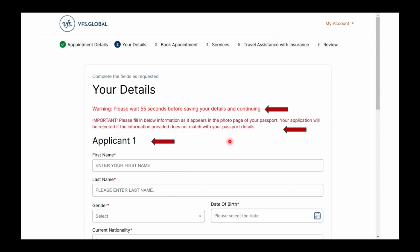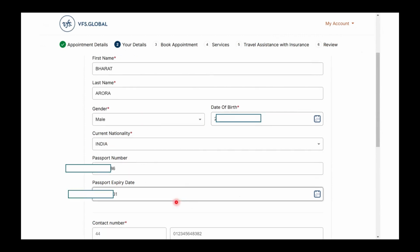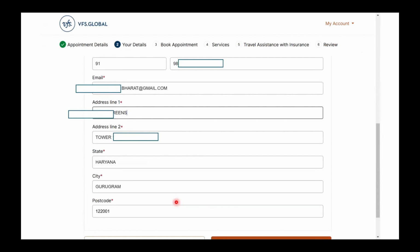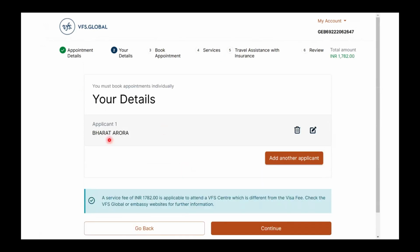So for the first applicant, enter your first name, last name, gender, date of birth, nationality, passport number, and passport expiry date, right? Enter all of this information, and then enter your mobile number, email address, and your entire address information, and click on save here. Once you click on save, it shows applicant one is this.